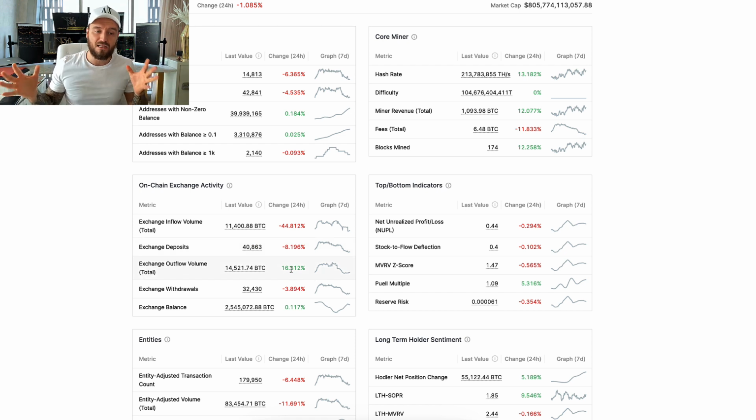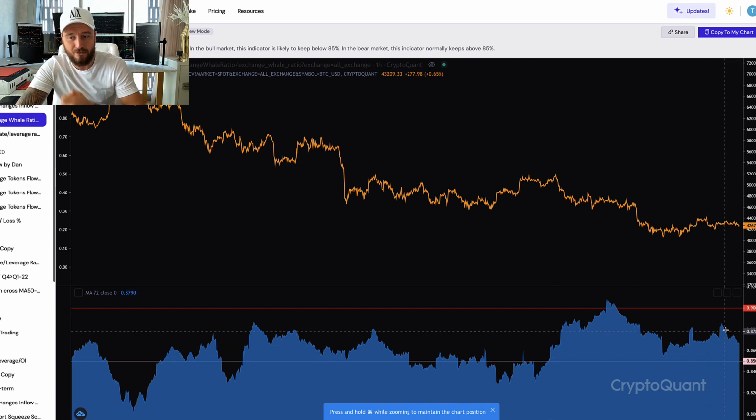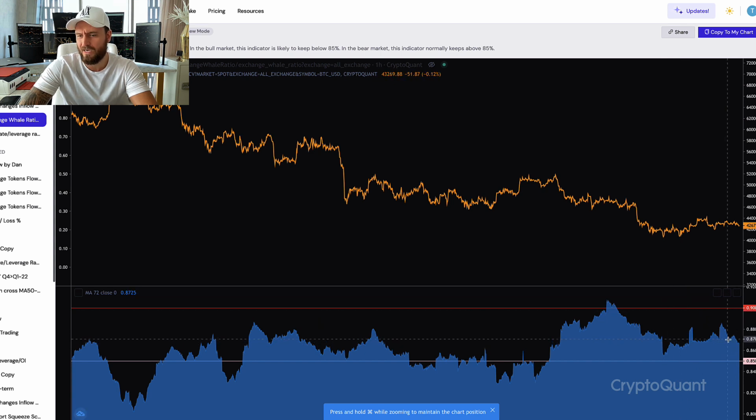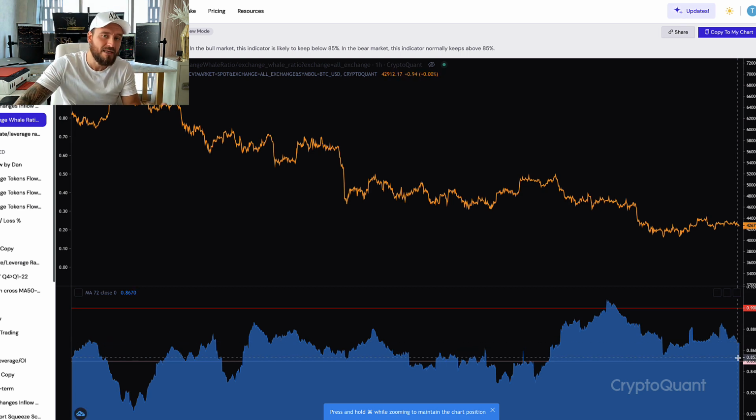That means a lot more Bitcoin is going out of the exchanges than coming in, which is a good sign. When there's a lot of Bitcoin coming into the exchanges, oftentimes it goes in the hopes to manipulate the market or to sell a huge volume of Bitcoin, which drives the price down. Also, looking at the Bitcoin exchange whale ratio, we can see that maybe we formed a lower peak right here, which might be taking the whale presence on the exchanges a bit down. So that could be a good sign.